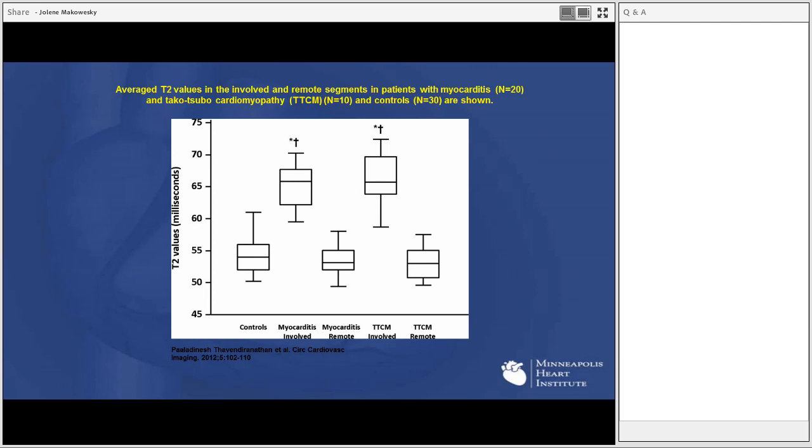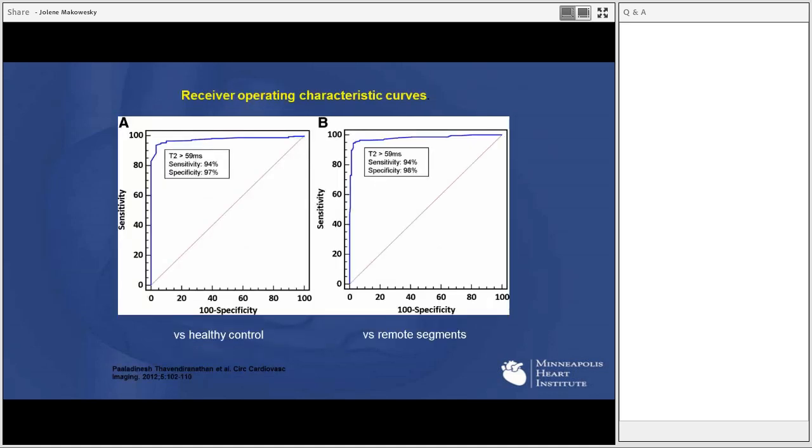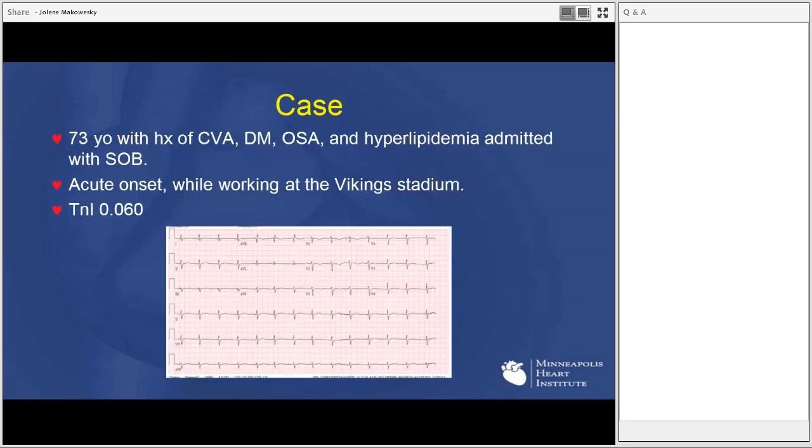This is a study from Ohio where they compared patients who have myocarditis or Takotsubo to healthy controls. In healthy controls, T1 in general is less than 59. When you compare to the remote region of somebody that comes in with myocarditis or Takotsubo, those areas have the same T2 as healthy patients. On the other hand, in the area of edema, in general, the value is over 60. They found that T1 mapping is very sensitive and very specific, whether you compare to healthy controls or to remote segments where there's no edema within the patient.